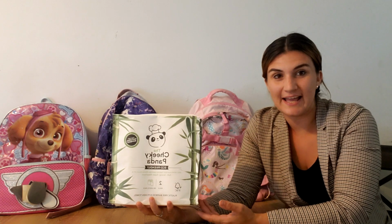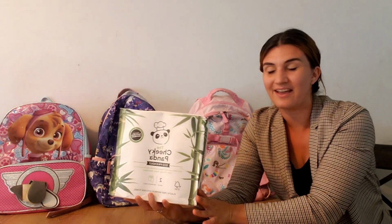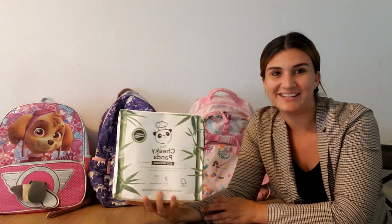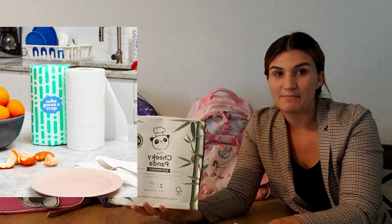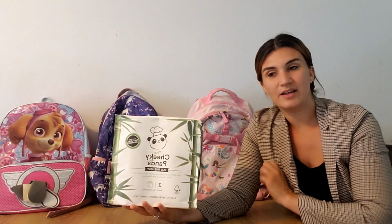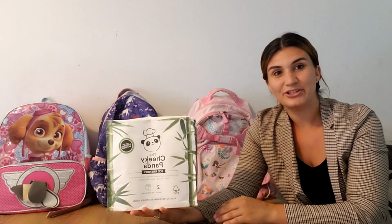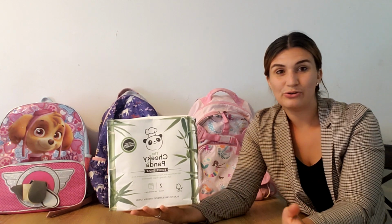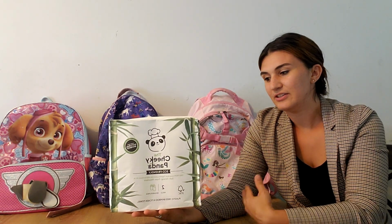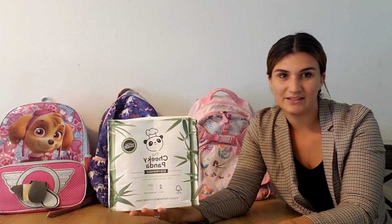I personally really like using these plastic-free brands that don't come in a massive sheet of plastic. So this is by the Cheeky Panda. Some other brands that I know of are also Who Gives a Crap and How We Roll. Definitely recommend checking those out, especially if you are in need of a more sustainable toilet paper option. But they do paper towels and tissues as well, so I definitely recommend looking into that. A lot of teachers do ask for tissues and paper towels, and so this is just a really easy way that you can make the purchase and avoid some of the unnecessary plastic.